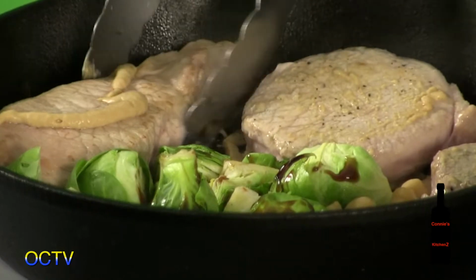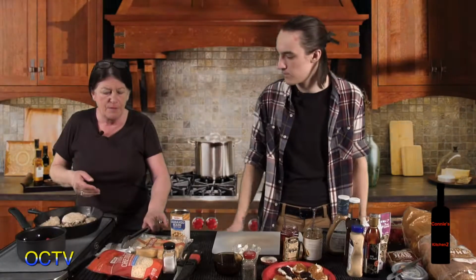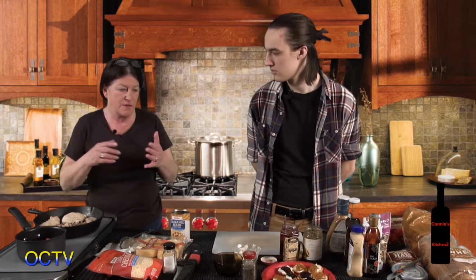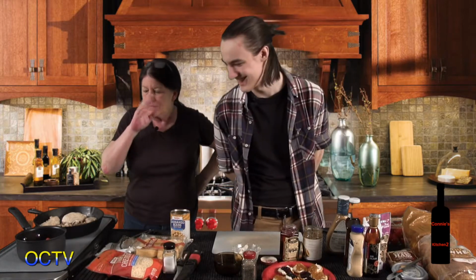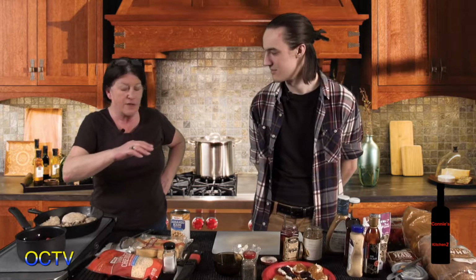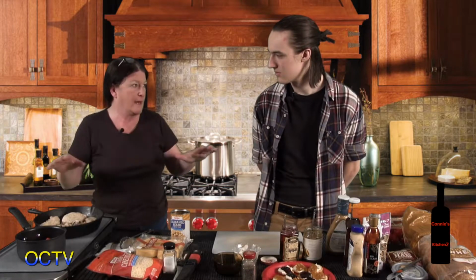So these are cooking through nice. Now, this is an interesting thing about pork. A lot of people stay away from pork. They don't know how to cook it. When I was growing up, pork was gray. You had to cook it till it was gray, and that's when you knew it was done. And it was also dead and lifeless and horrible. My mother made a lot of pork chops. Nowadays, the way the pork is raised and processed, you can actually cook to a pink. It doesn't have to be gray anymore.